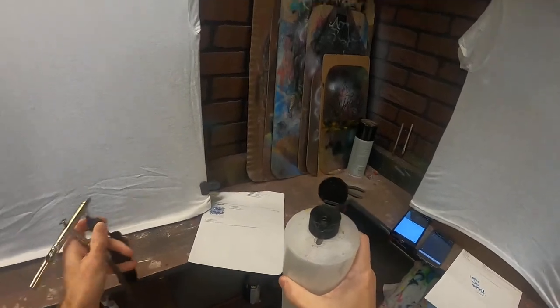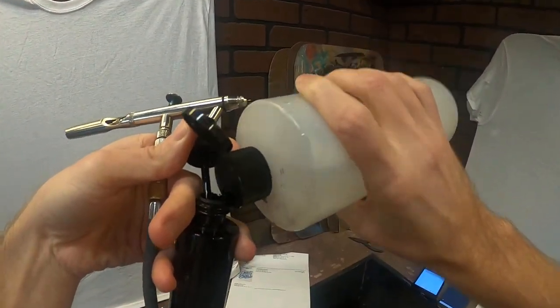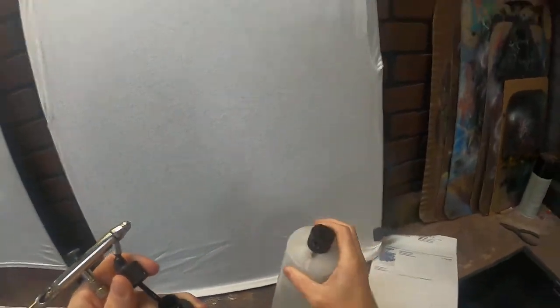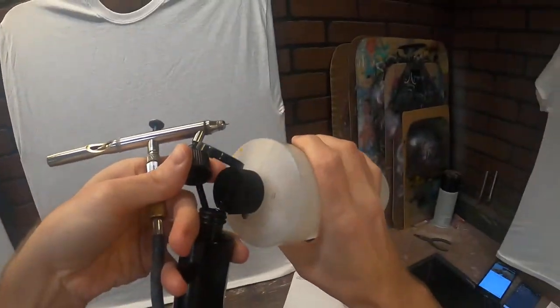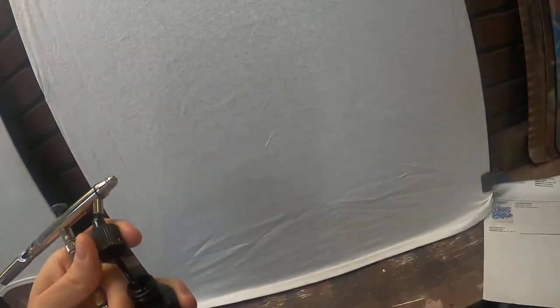I should not have to tap paint down into my bottle. I'm actually going to add a little bit more reducer than normal because it's so thick. There we go.